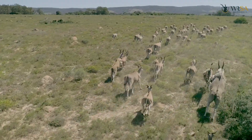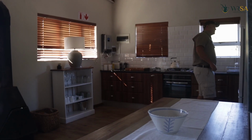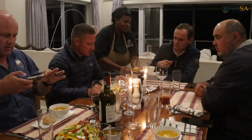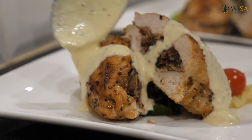You know, locals must always be able to see their own thing. You can't just come here and make it so that no locals can come here. So we have different prices for local guys staying in our cottages. Local guys get local rates, and then internationals, of course, we have to make up for it. But the internationals carry the costs of the running of Fort Govener's.